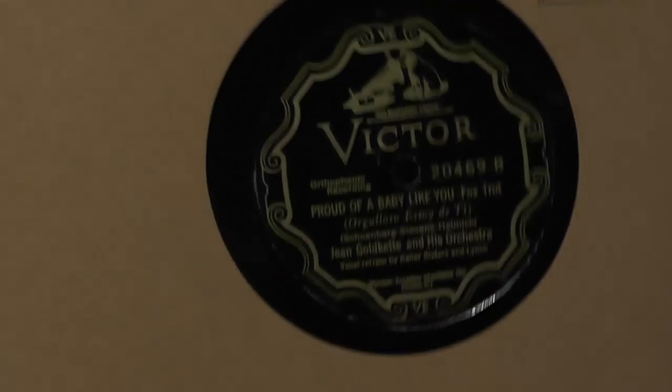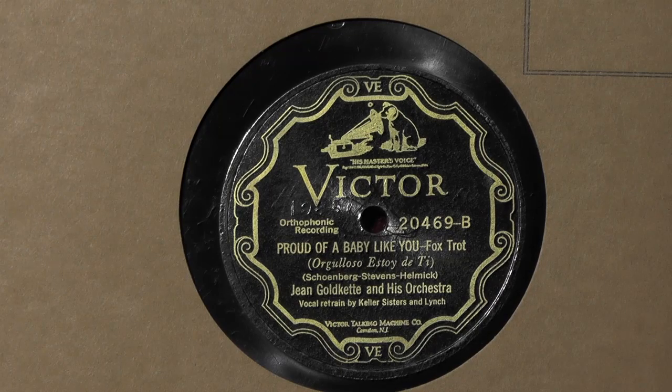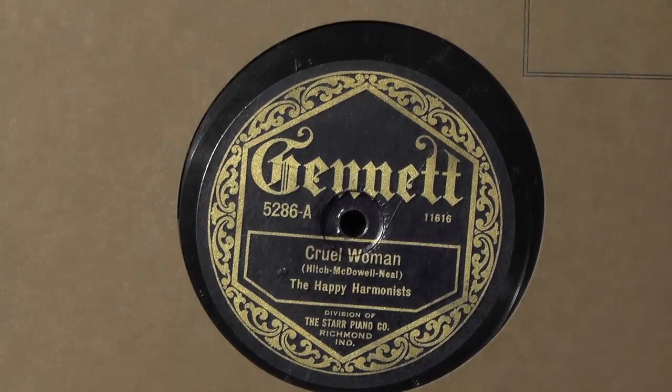Gene Goldkette, Proud of a Baby Like You. That is one of the very rare Bix items. $75 minimum bid, lot number 6178. You got that record, Jack? I am fortunate enough to have one of those. That's good. That's a tough one.